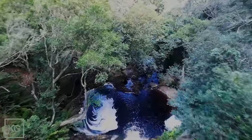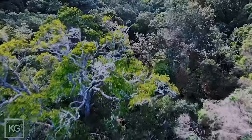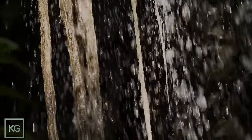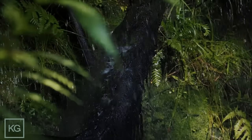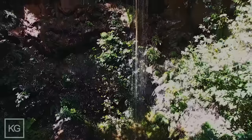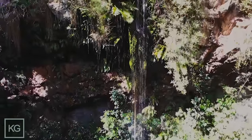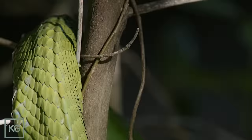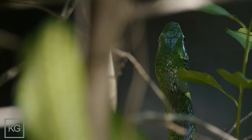The subtropical forests on the eastern coast of South Africa form an umbrella of evergreen and deciduous trees. This high rainfall region creates a mosaic of plant species, all competing for the precious sunlight peeping through the forest canopy. This breathtaking habitat is one of the last true Edens in South Africa. But even the Garden of Eden had a snake.